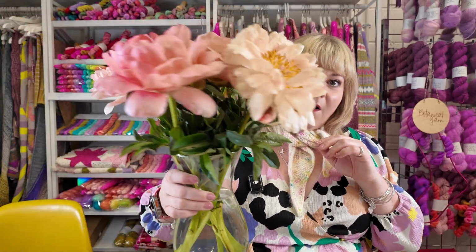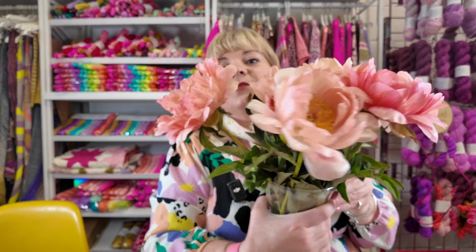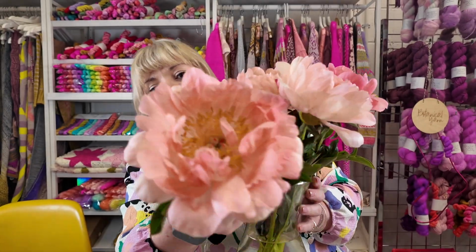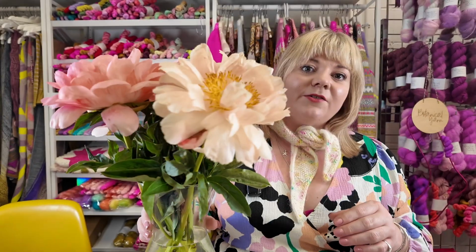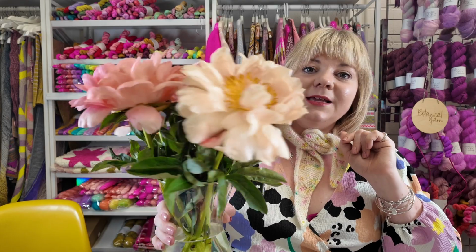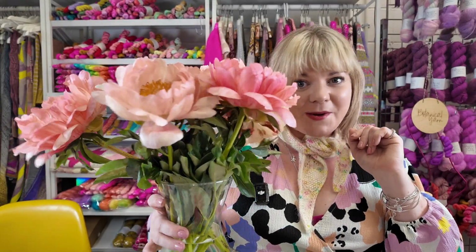And I did want to show you my beautiful peonies. Oh, I wish these were for my garden, but they're actually from Tesco's. But look at those. I bought them yesterday and they're in full bloom already. They smell incredible.